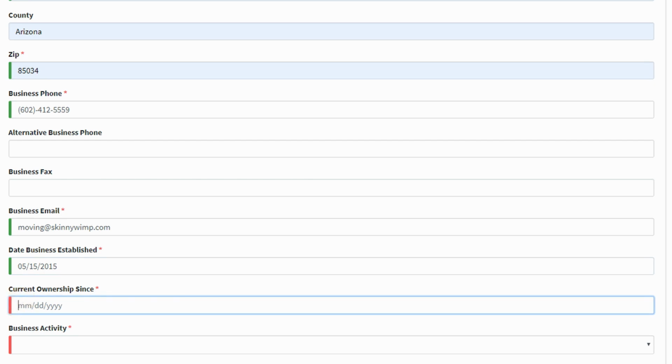Current ownership since. If you were the one who formed the entity, then that's going to be the same date as above. If you purchased a business, then you'll put the date of the purchase of that business.